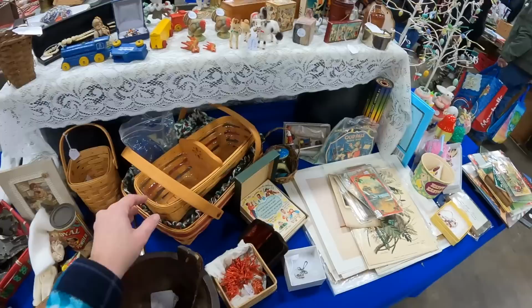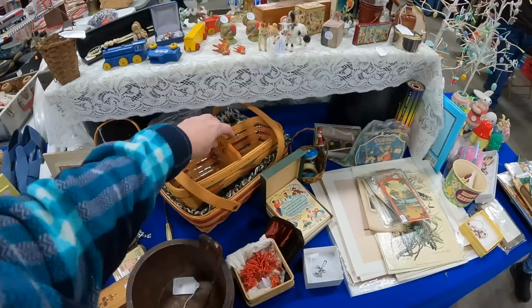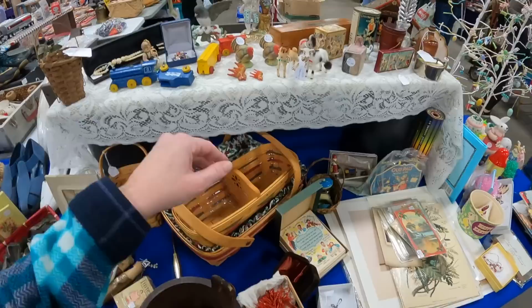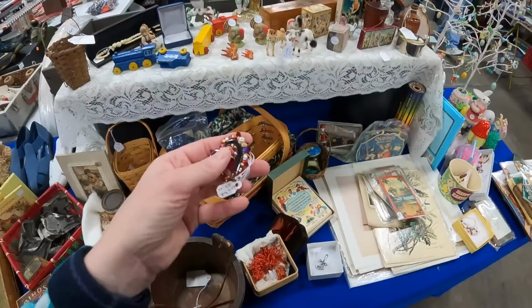Oh, here we have more Longaberger. I don't know how much that is. This one's $10. I don't like to get the plain baskets, but this has a little flair to it. It's still probably not gonna. Oh, this looks like LizTech. Oh yeah, we're just. $50. I would have gotten it if it was cheaper, but that's an eBay price for that one.